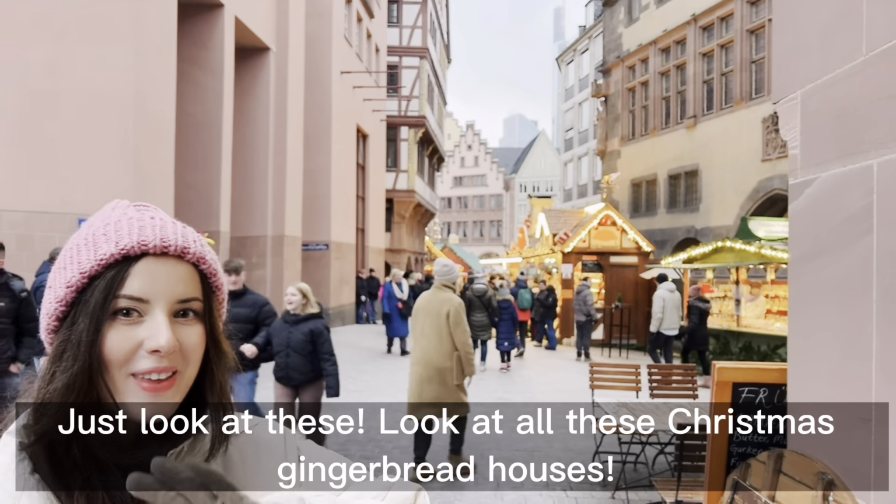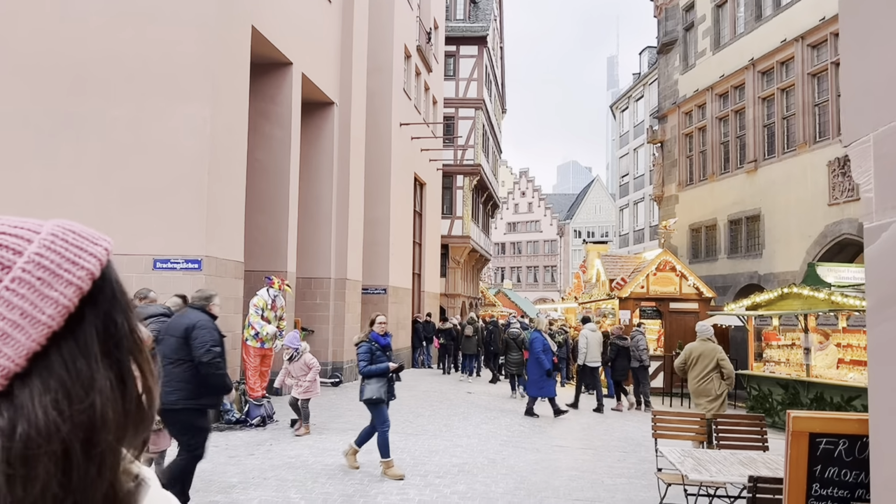Christmas atmosphere, nice, definitely check it out. Just look at these Christmas gingerbread houses.